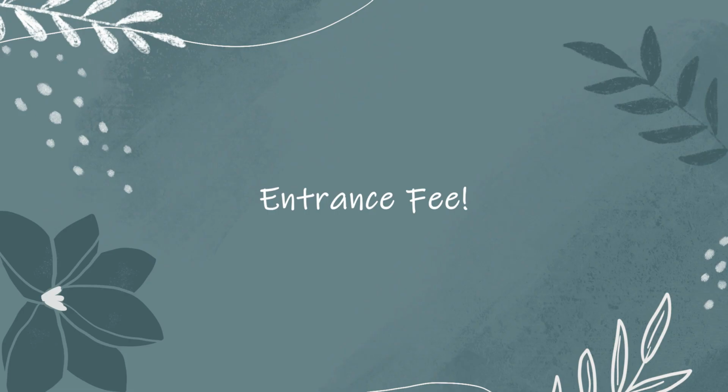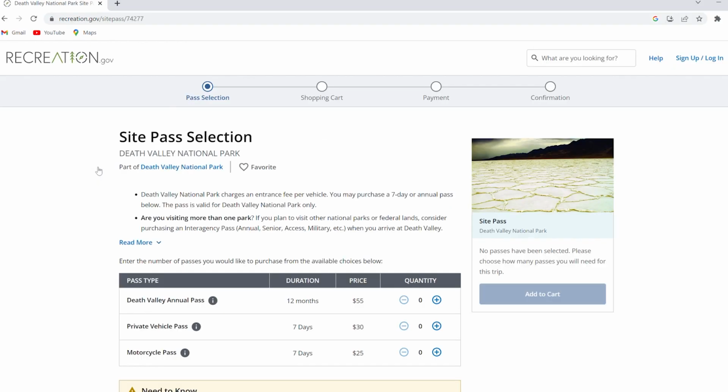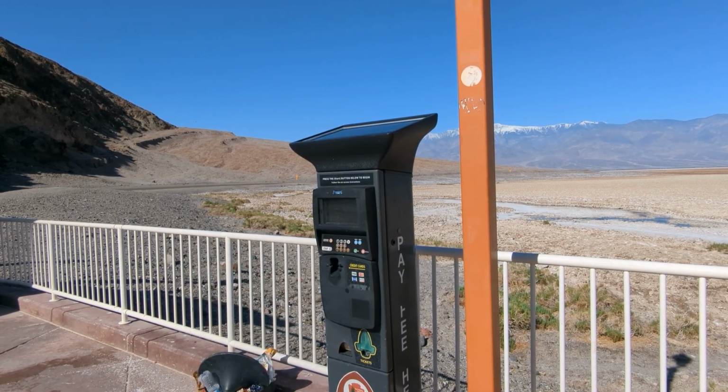Let's go over some general advice for visiting the park and a few other tips to help you plan your trip. The entrance fee is $30 per vehicle, which is valid for 7 days. You can purchase your pass online at recreation.gov, or there are a few self-pay stations within the park.